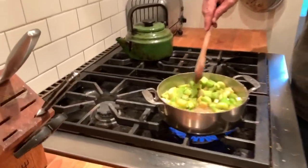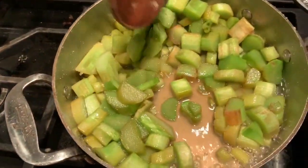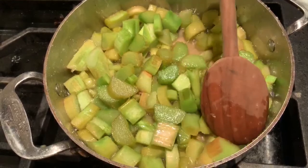And rhubarb gets more and more red as the season goes on. So you can see this is very young rhubarb, but it's pretty green. I think it's really delicious at every point in the season. I love how it tastes when it's like this. But it will get more and more red in color.